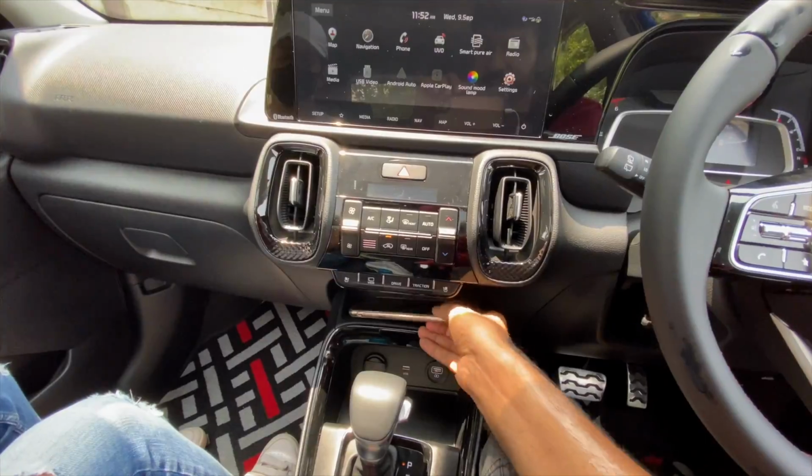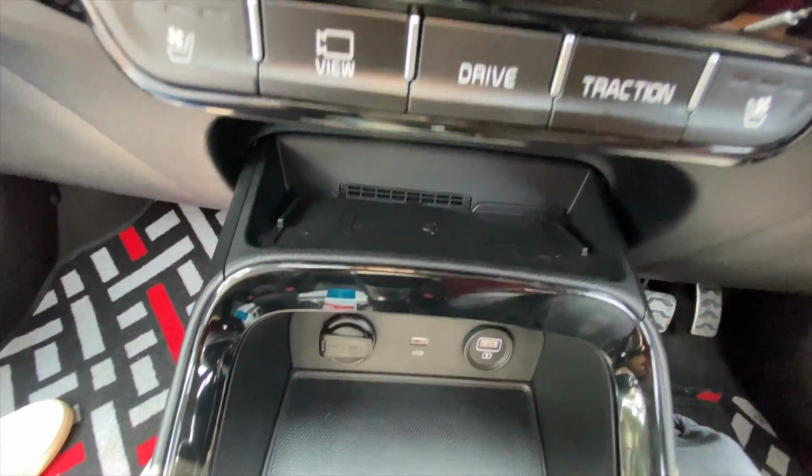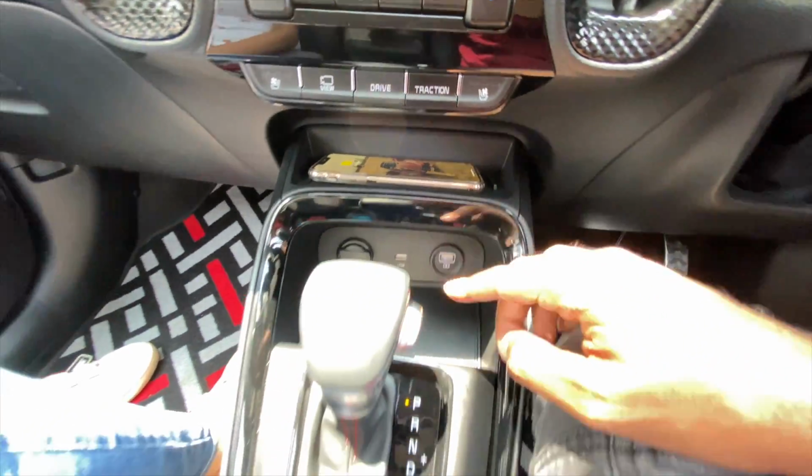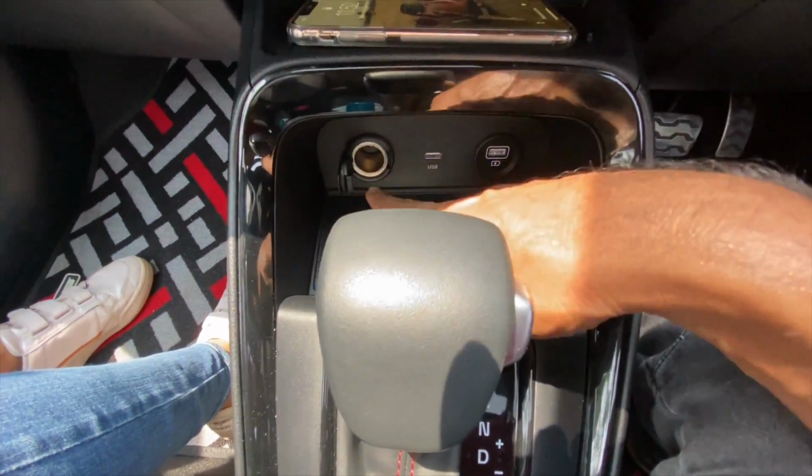Now obviously it gets a wireless charger with a cooling function. Yeah, there's a cooling function so that your phone does not heat, because with wireless charging obviously your phone heats. So that is the wireless charger of the car. There is storage space here. There is a 12-volt charging socket.